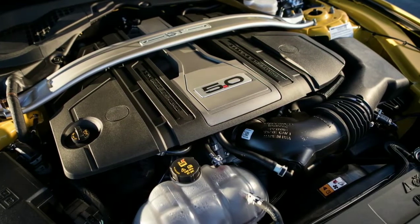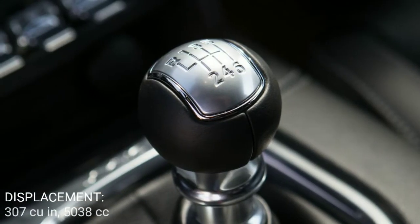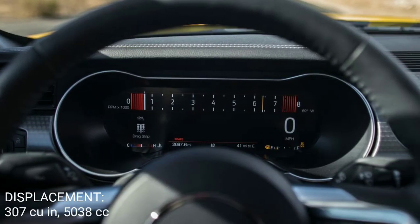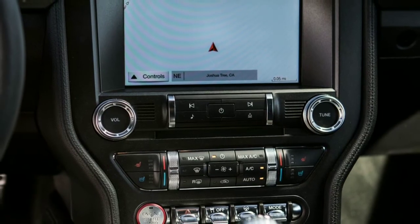Other changes include the swapping of steel barrel liners for a spray-on coating, a change that expands displacement from 4951 cubic centimeters to 5038. Don't worry. It's still a fine goodness.